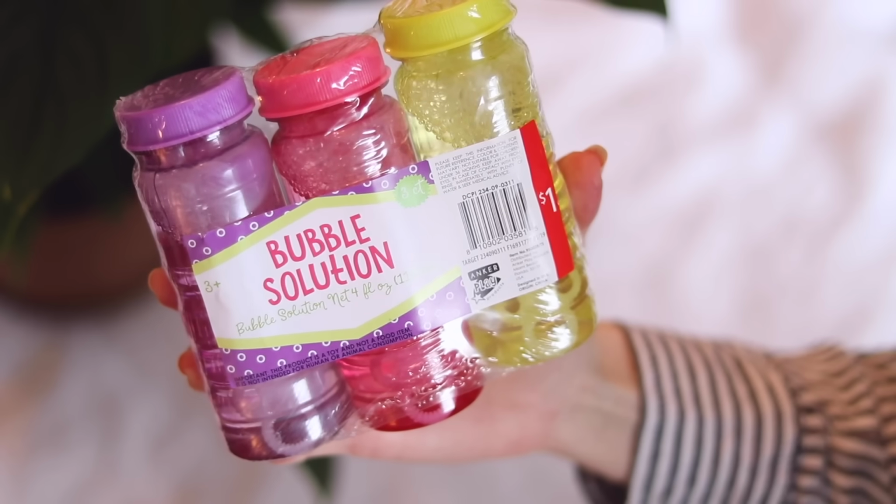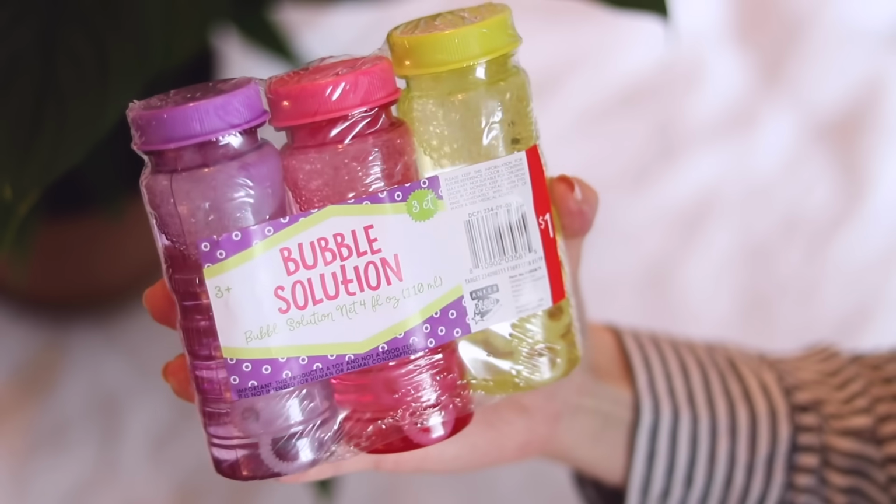Oh my goodness. So the kids are gonna love this. I found this in the Target dollar spot section. It's a bubble solution, and it was a 3-pack for $1. One for each of them to blow bubbles at the beach or at home because they are obsessed with bubbles and things that fly.